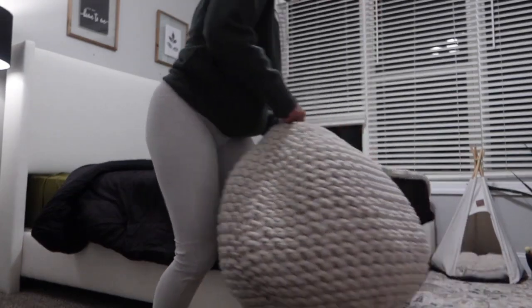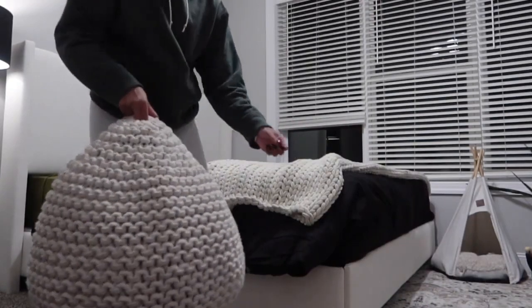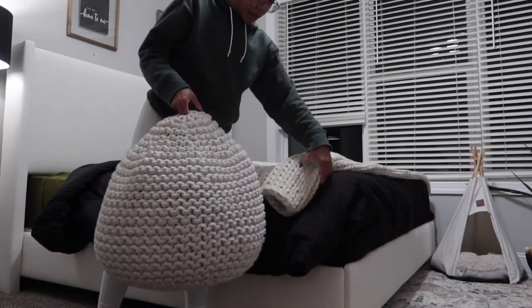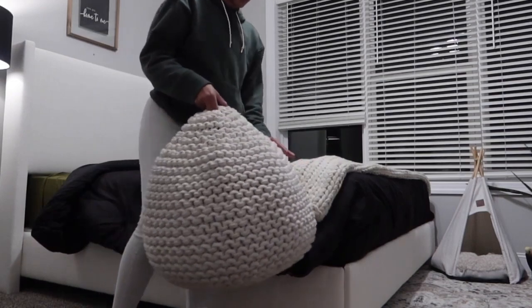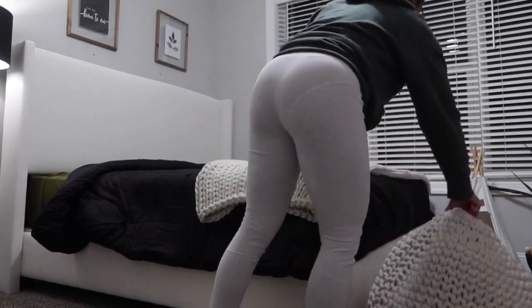And then I bought this from Target like years ago. I think maybe since 2020 I bought this. And it kind of matches. It's the same kind of knitted material. So I kind of just got this on the floor in front of the bed, like a little accent piece.